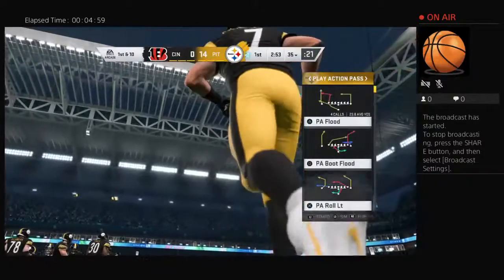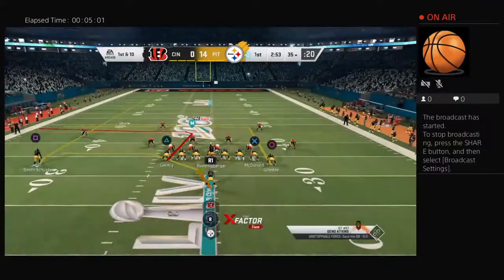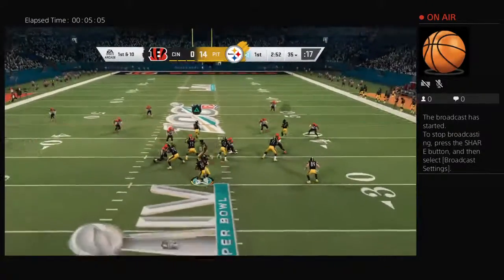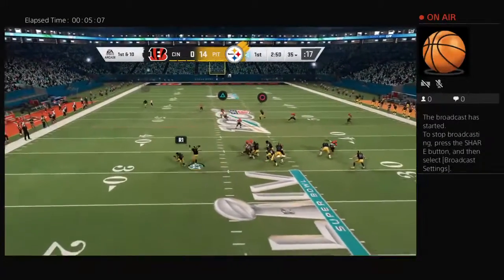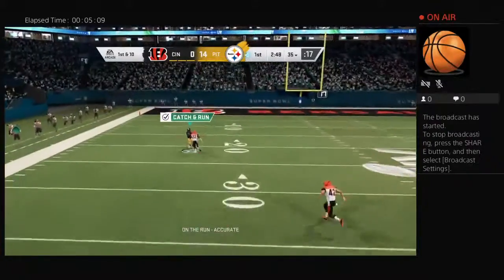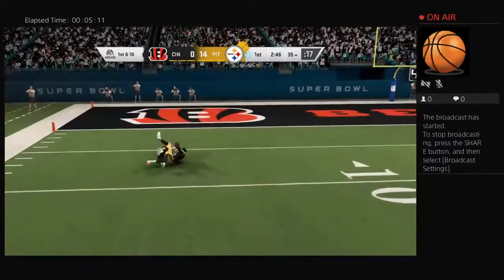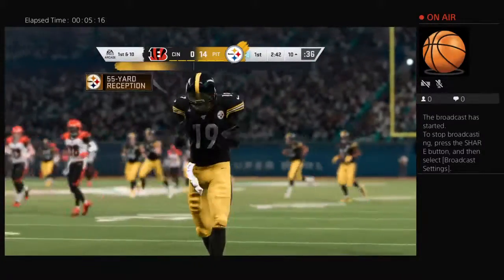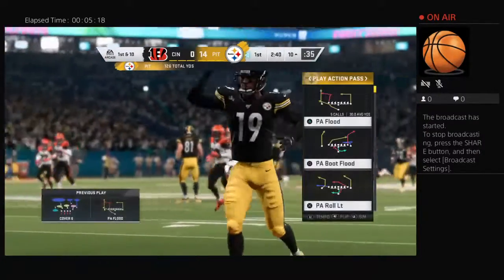Pittsburgh's offense now heading back out onto the field. They've got things going their way early. 14-0 lead and the football. 1st and 10. Rolling to his left. Now he'll throw deep left side. This is caught inside the 15. A big play. Smith-Schuster on the throw from Big Ben.